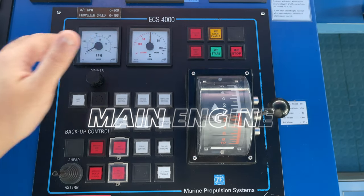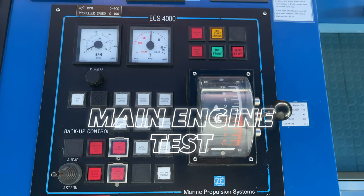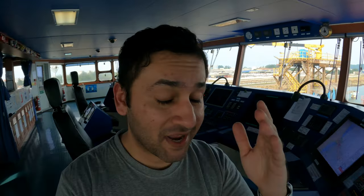On our ship, we have a controllable pitch propeller. It's CPP. On other ships, you'll have a fixed pitch propeller. It depends on what you have, but you have to test your engines pre-departure port, pre-arrival port. A very important part about testing your engines is making sure that your engines can go in reverse. This is basically known as the astern test. If you're in an emergency and you have to go reverse, it's really important that your engine actually goes reverse when you give the order. And there are a few factors that you have to keep in mind, where certain ports will not allow you to test the engine until the pilot comes on board. So make sure you follow all the required regulations.